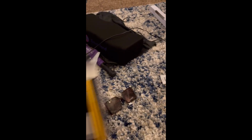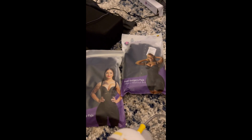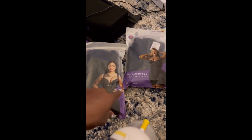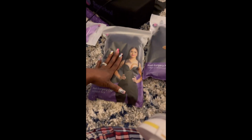I forgot to tell you guys, I got my fajas. So here's the story, right? When Cannon's office contacted me, they said that they partnered with Snatch Body. After I paid in full, Snatch Body contacted me and I ordered my fajas. Problem is I ordered a medium. I went on the website and filled out all the information and it told me that I wore a medium.